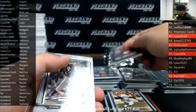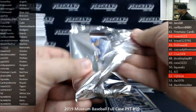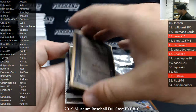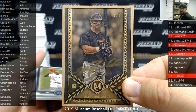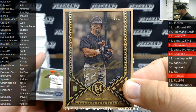That card goes here. That one goes right there. We go. Oh, what in the... We got a Wood 101, guys. Jeff Bagwell. Uno de uno. Forget metal frames, I got a wood frame right here. Kaboom. Congratulations, man. Holy smokes. What a hit.